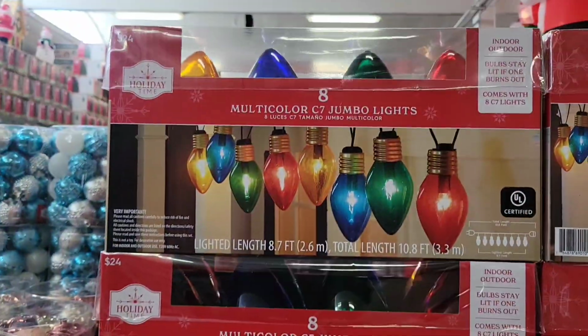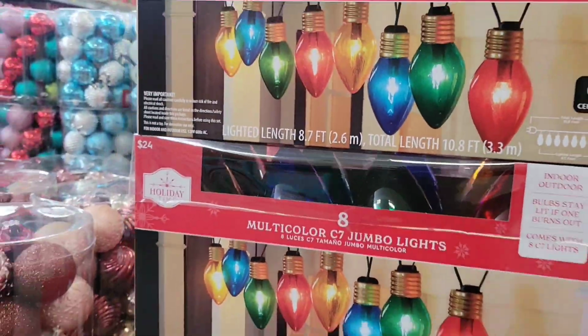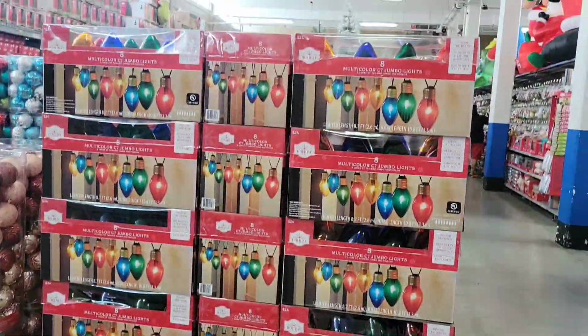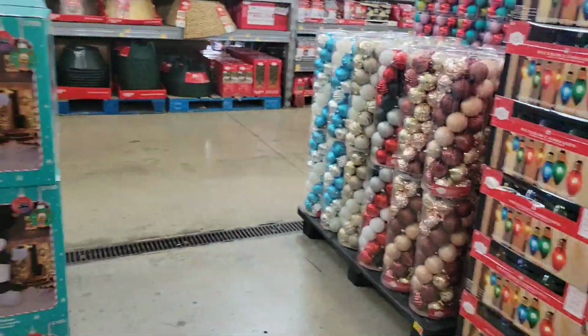Coming over here, you've got multicolored jumbo lights. I got some jumbo lights over here, which is really cool. I like that a lot. So definitely check these out if you're at Walmart.